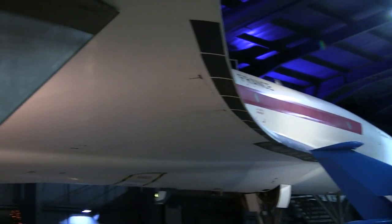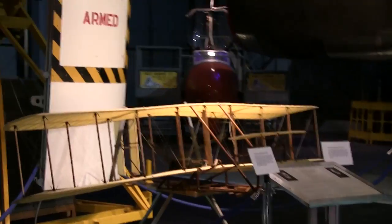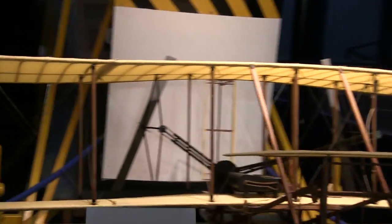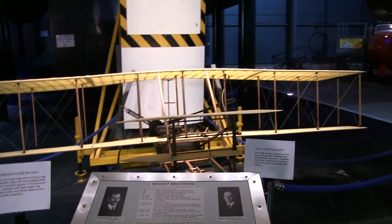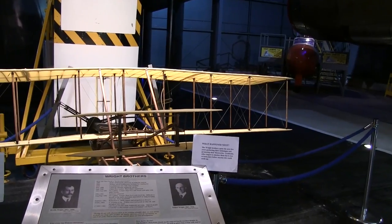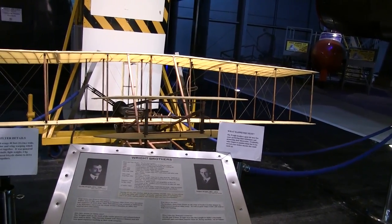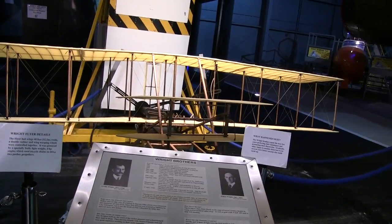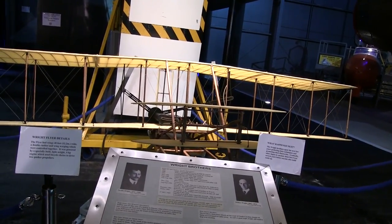Underneath Concorde here, they've got a very, very bizarre display. And it's a scale model of the Wright Flyer, built by the Wright brothers. There it is. Now, as you know, the Wright brothers, 1903, they actually built and flew on the 17th of December 1903 this aircraft. It was the first powered flight in human history.